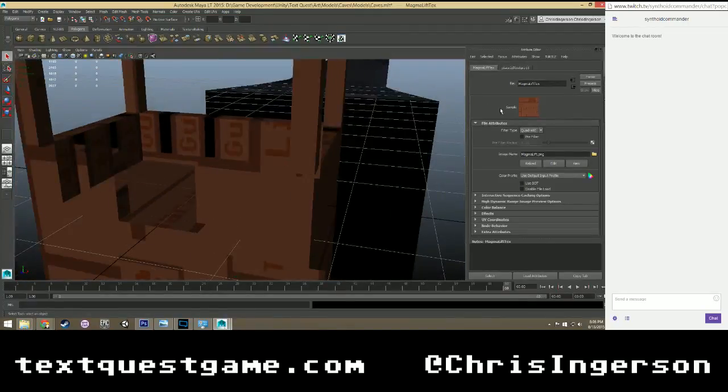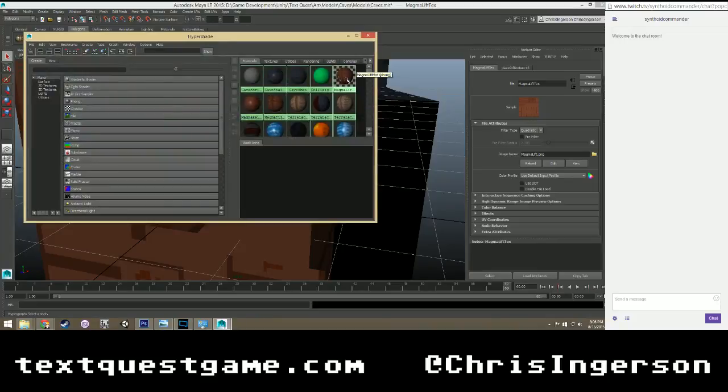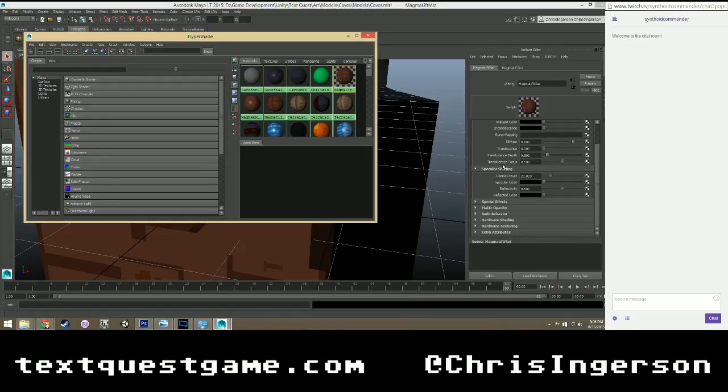Actually, do I need to do something for... Hold on, let me open up the shade. For semi-transparency? No, it seems like it's fine. Bump mapping.